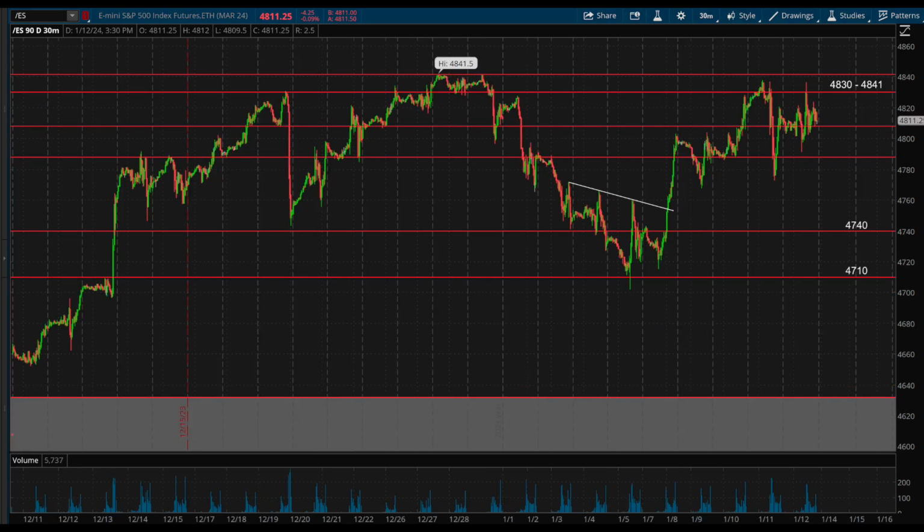So zooming out now to the bigger picture, this whole trend since mid-December has been building out a consolidation range. The key resistance and top of the range is at 4830 to 4841, and the bottom of the range is at 4740, and then the major level below at 4710. So the 4830 to 4841 zone on the upside has rejected 5+ times and twice more last week. So this has become a very strong and well-defined resistance zone that buyers will need to get above to see a leg higher and break out for the market.